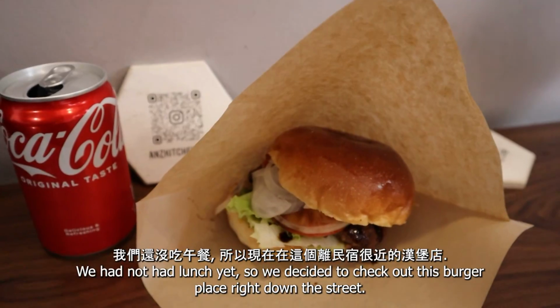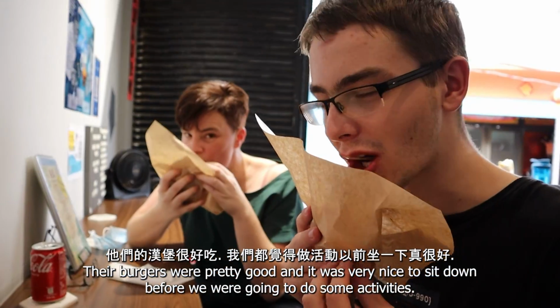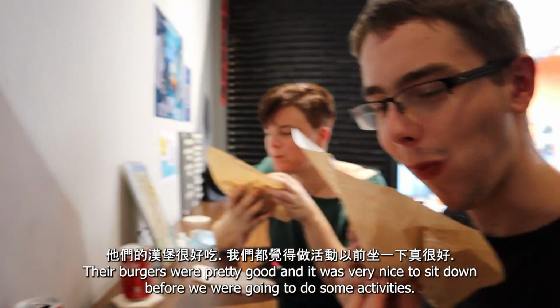We had not had lunch yet, so we decided to check out this burger place right down the street. Their burgers were pretty good, and it was very nice to sit down before we were going to do some activities.